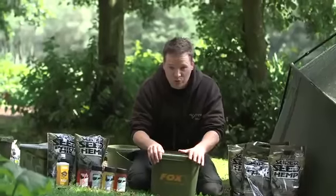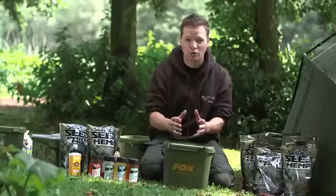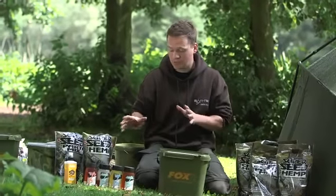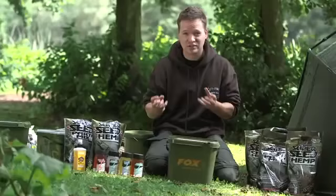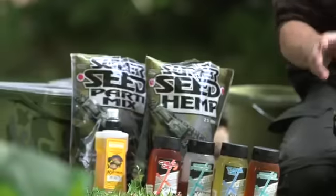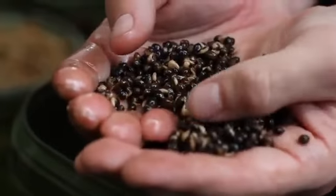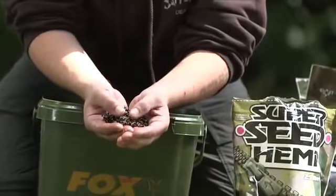Everyone's got their own version of the spod mix. Some people just throw whatever they want in there and that'll do. For me, it needs to be a little bit different. The guys at Bait Tech develop some of the best and freshest products available, and this is why I use them. First off, we always start with a hemp mix. The difference with this hemp is the size of the grains. It's absolutely massive. You can tell it's cooked to perfection.